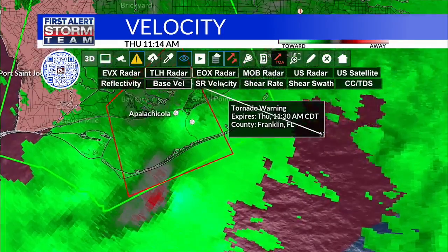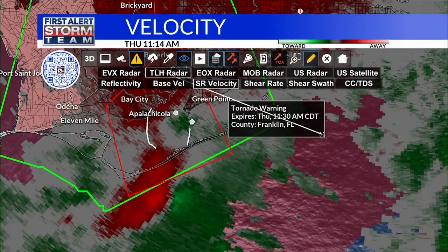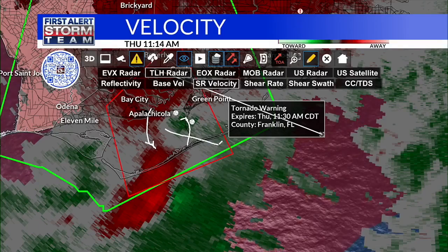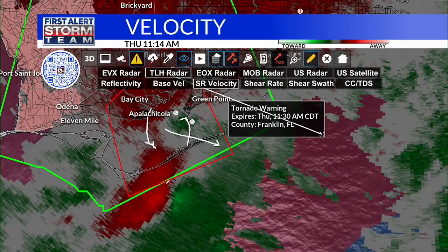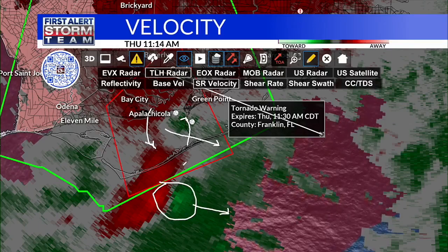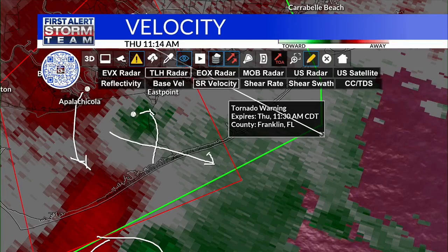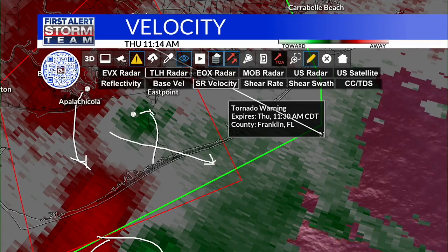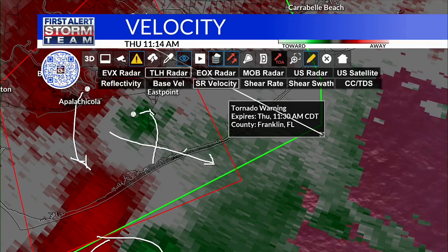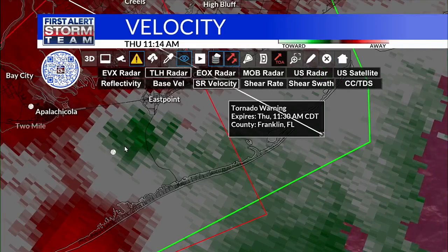Yeah, so what they're saying is this rotation up here, where you still have this broad rotation showing up, this rotation is going to travel like that across St. George Island. This rotation here is going to continue to travel like that. So this is going to move away from St. George Island. The rotation that's in between Apalachicola and St. George Island is actually going to move across the Bridge Road there, as well as the central and northern portions of the county. If that were to tighten up, that could warrant a tornado warning as well.